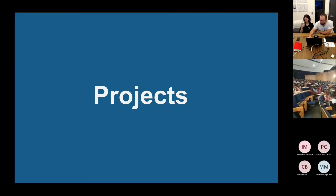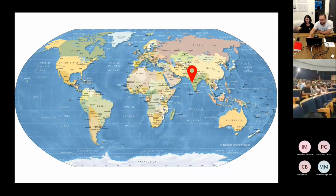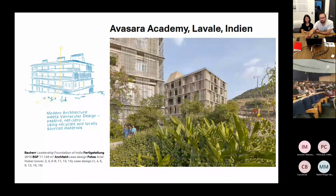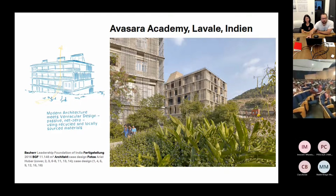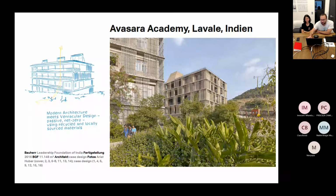And I want to start with a project in India. It's very close to Mumbai. And it's a school for a women's college called Avasara Academy. And this is very modern architecture that meets the vernacular design from there. We did this, it was finished in 2016. We did this together with the architects called Case Design, that are pretty active in India.